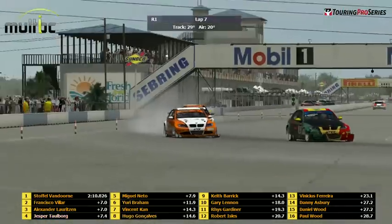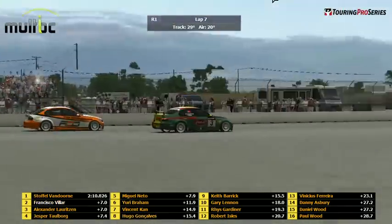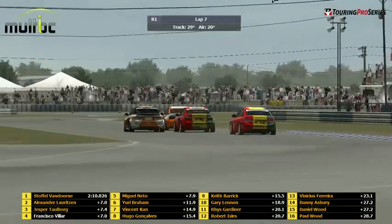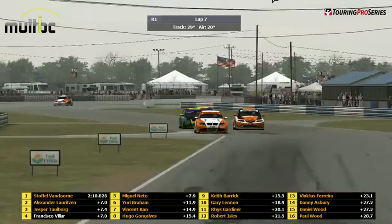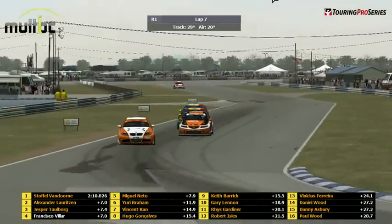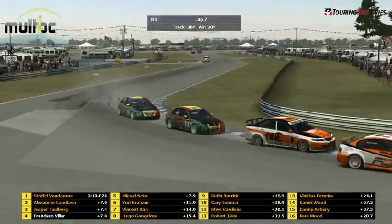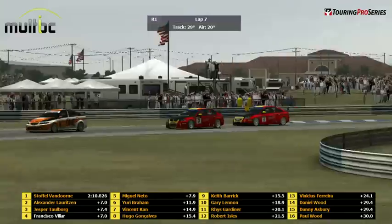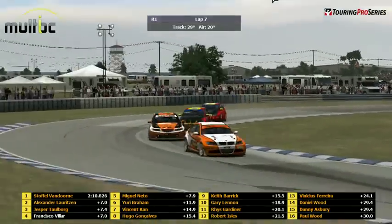Oh, look what's happening further up as well. Lauritsen back over with VR. He's got the undercut. VR's through. Torborg's going through also. It's side by side here now. Torborg, NATO involved also. VR's under attack. Torborg's through, and VR's lost 2 positions. It only takes a small mistake, Toby. That's all it needs.